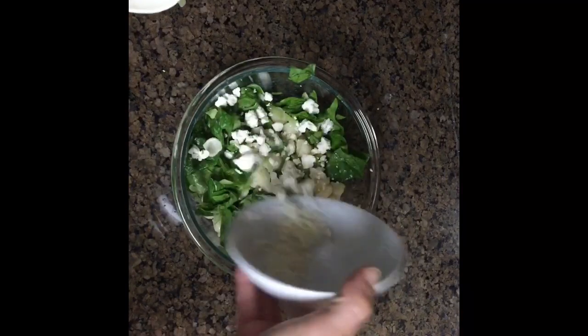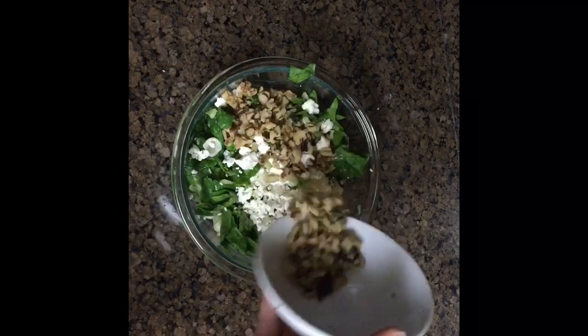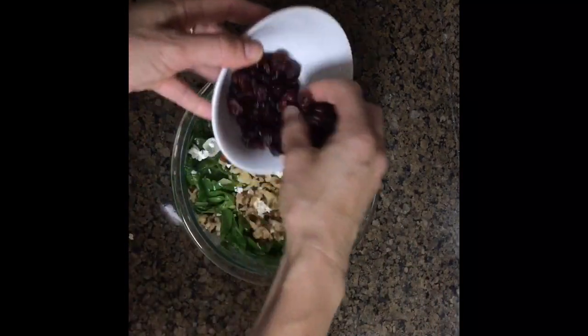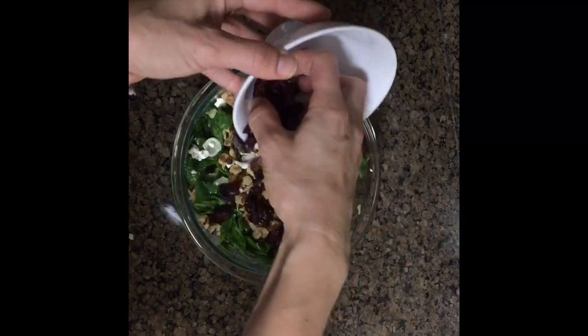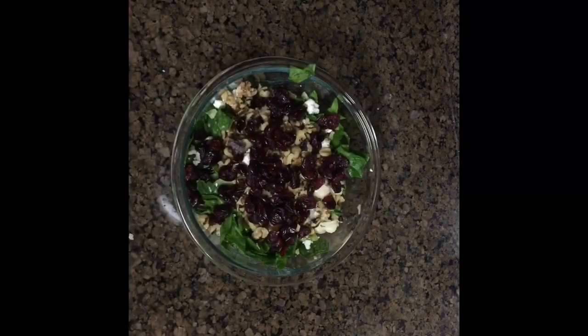then add 1/4 cup of feta cheese or goat cheese, as well as 1/4 cup of chopped walnuts or pecans, 1/4 cup of dried cranberries. Mix it all again and enjoy.